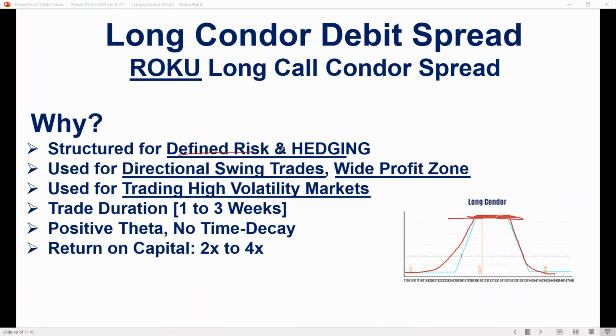So it's a defined risk trade, great for hedging, great for directional swing trades, and it gives you a wider profit zone than the butterfly. It's great for trading high volatility markets because we can get our risk really defined and low, and we're selling time, so we get a benefit from that. Trade duration could be 1 day out to 3 weeks, no time decay, so it's a positive theta trade, and typically you'll get returns of 2x to 4x. So these are great, again, for legging.